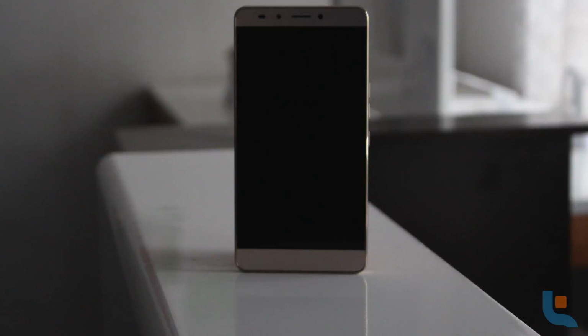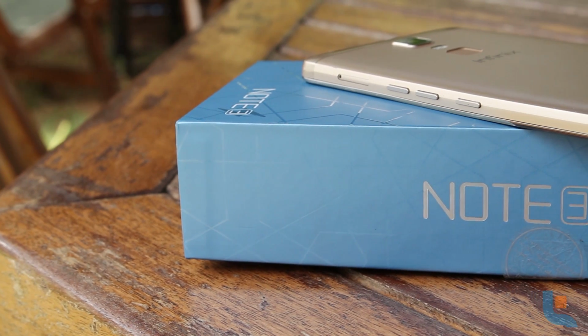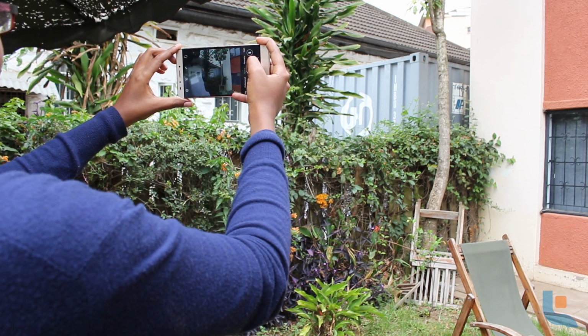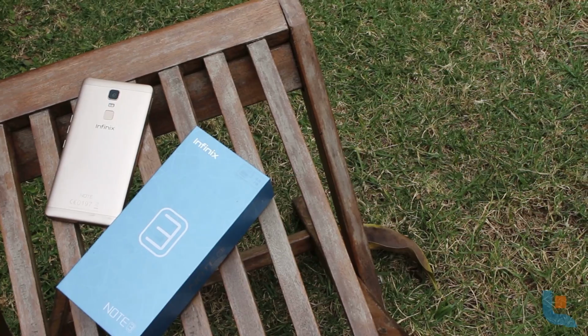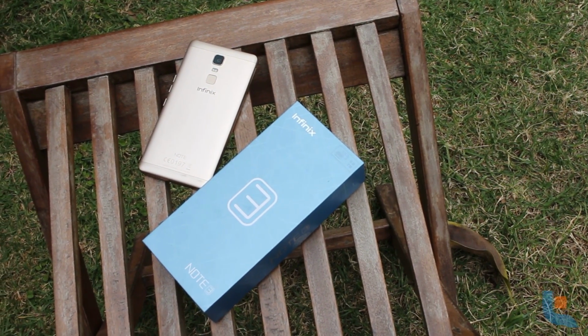So, for 15,000 Kenyan shillings, this is probably one of the best budget smartphones you can get, if size is something that makes you happy. Better news yet, there will be a 4G version which will pack even superior specs. If big phones tickle your fancy, the Note 3 might just be the phone for you.